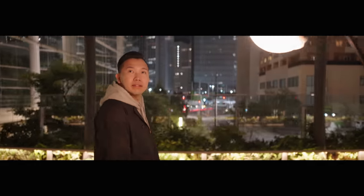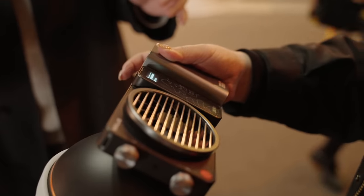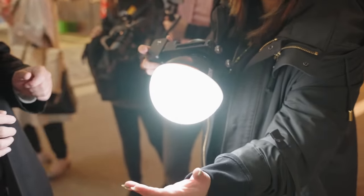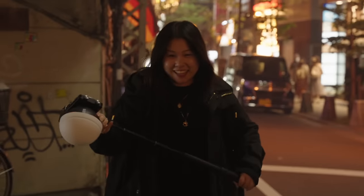Just check out the difference. And it's bi-color so we can easily match the ambient lighting. This is literally a dream come true for guerrilla run and gun filmmakers. It's so powerful yet so light, no pun intended. We just slap it on a stick and point it at me and we're just like, go, go, go, go, go. Got the shot and left.